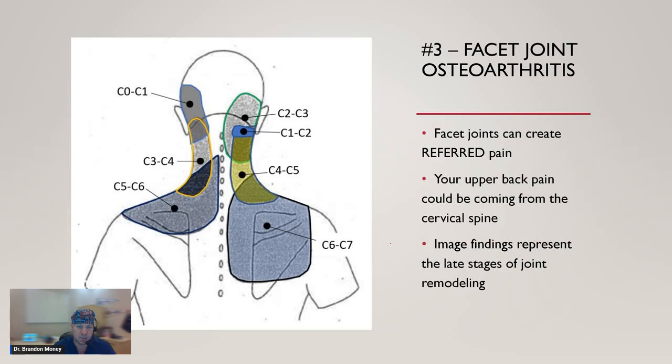This image here is a roadmap called facet referral patterns of pain. Some people can have pain between their shoulder blades, in their upper back, and the problem's not between their shoulder blades or upper back. They may have some tight muscles, but oftentimes we find that pain is referred from the cervical spine joints themselves. We often see these findings on images, but those are the latter stages. The biochemical changes have already happened, something we can't see on an image. That's why it's so important to get down to the nitty gritty and listen to the patient, and they'll tell you everything you need to know. You've just got to listen to them and understand what's going on.